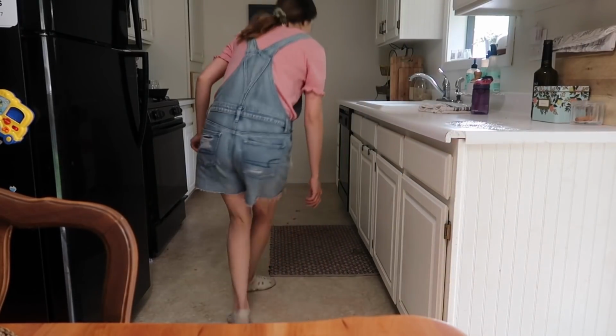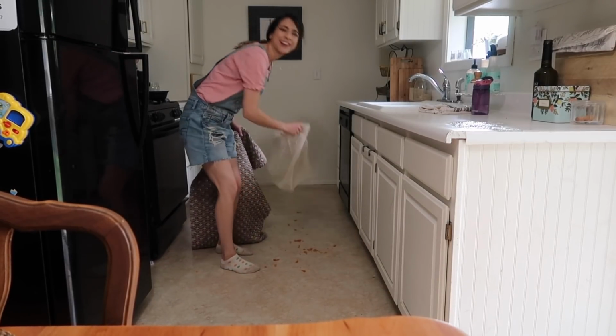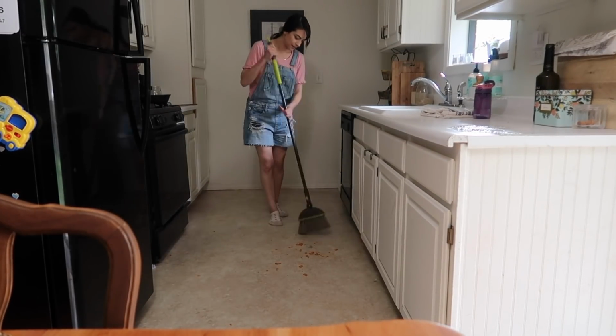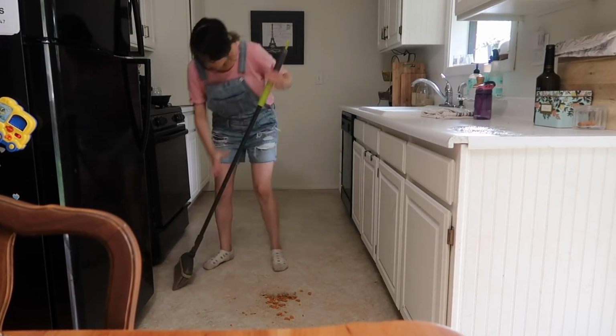Next, it's time to sweep the floors. And there is so much junk on my floors. Every single morning, it's like this. I don't know how our floors get so dirty. Well, I mean, I do know, and I'm sure a lot of you have the same problem, but it just baffles me.